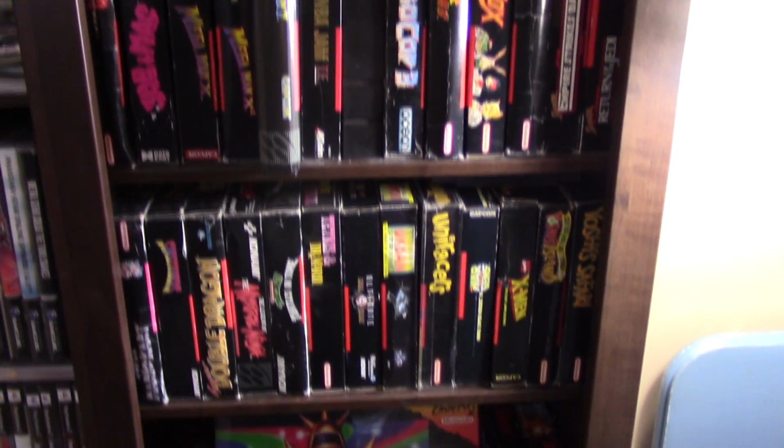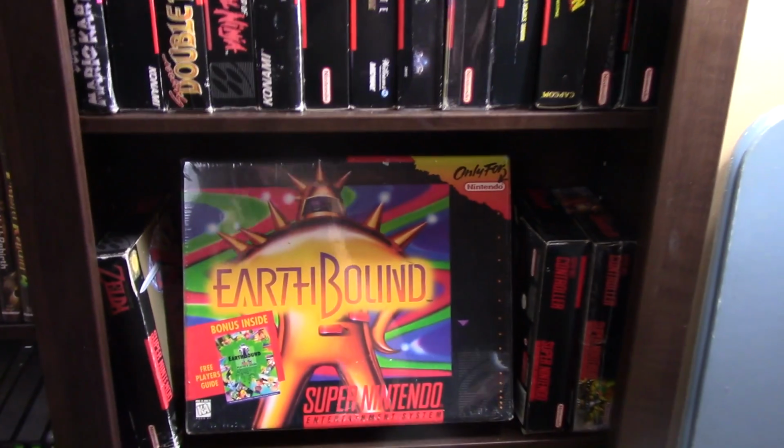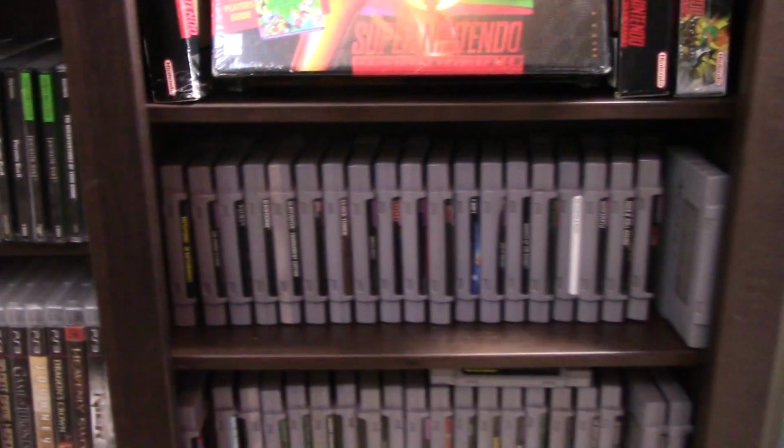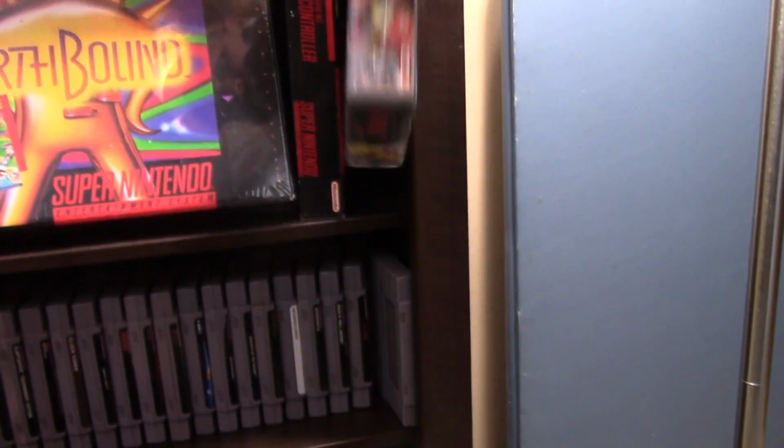I'm always looking for the boxes on the Super Nintendo if I can get them. Even for ones I have, sometimes I will get the boxes. Brand new, never opened. Nintendo controller, still has the old Toys R Us sticker on it. We definitely won't be opening that.